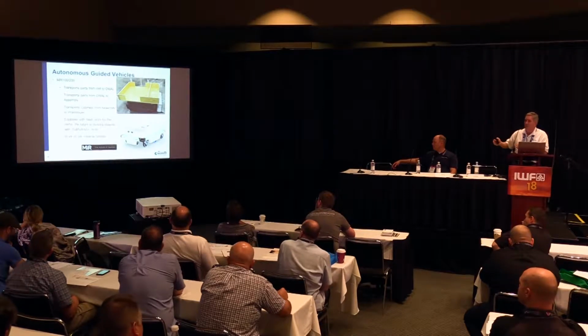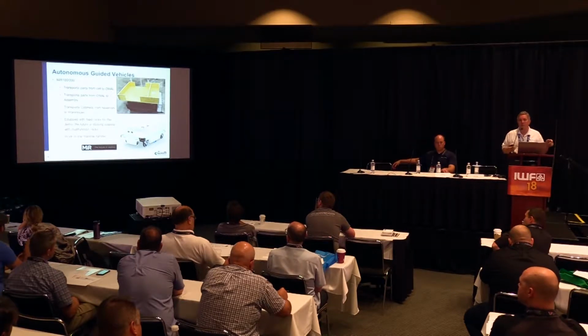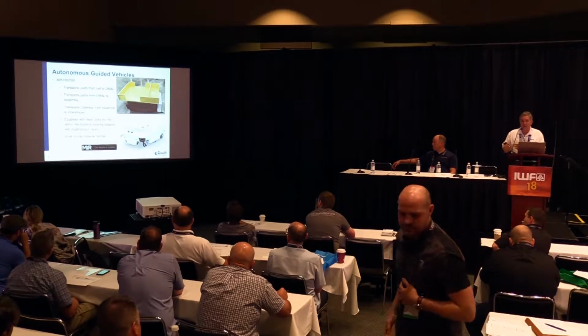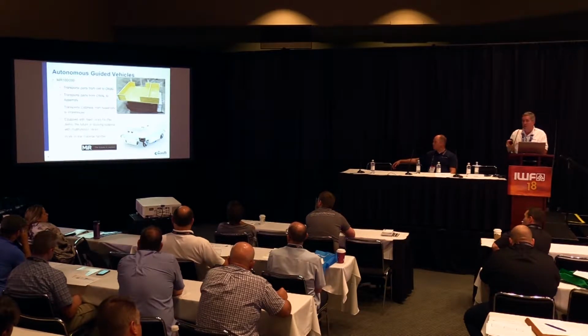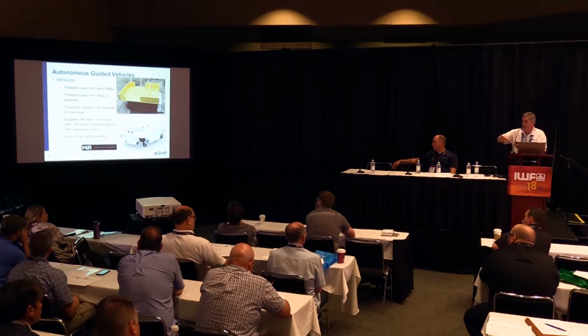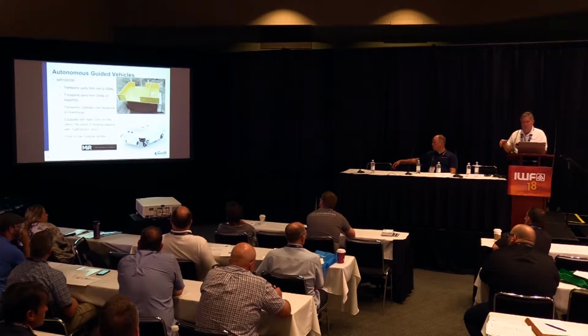So autonomous guided vehicles, everyone knows an AGV, an automated guided vehicle, which typically follows a wire path in the floor. Autonomous vehicles, or mobile industrial robots as they're known, do not have any type of guide system in the floor. They're totally GPS driven. They also map the room, so they have a map of the room and know the physical objects floating in the room, meaning they're not stationary, they're not fixed, and they are meant to work with people in their environment.